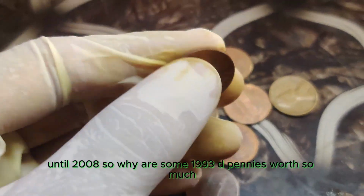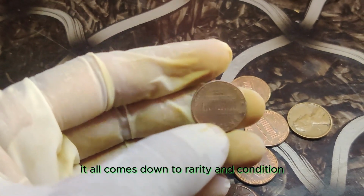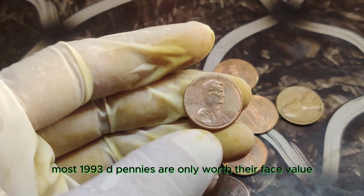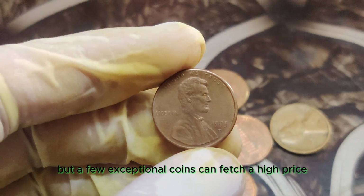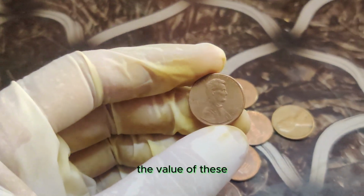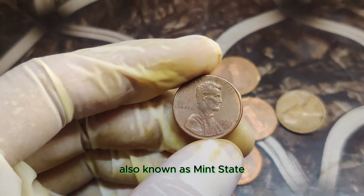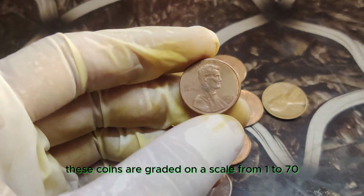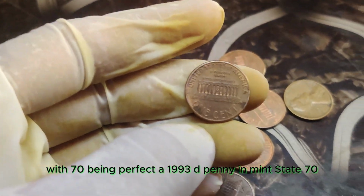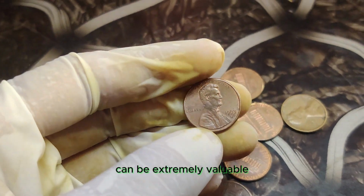So, why are some 1993 pennies worth so much? It all comes down to rarity and condition. Most 1993 pennies are only worth their face value, but a few exceptional coins can fetch a high price. The value of these pennies skyrockets when they are in mint condition, also known as mint state. These coins are graded on a scale from 1 to 70, with 70 being perfect. A 1993 penny in mint state 70 can be extremely valuable.